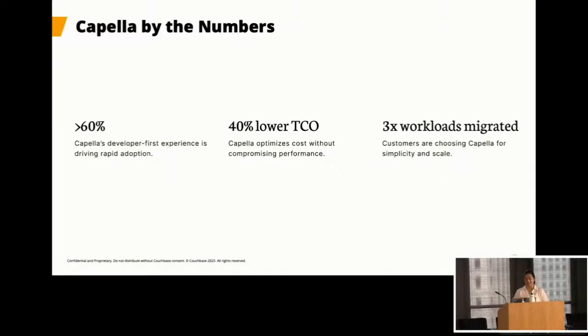And some of our biggest enterprise customers, like Princess Cruise Lines and Carnival, they're all on-prem. Migrating them to Capella was a breeze. They are now migrating, and 3x of their workloads have been migrated.